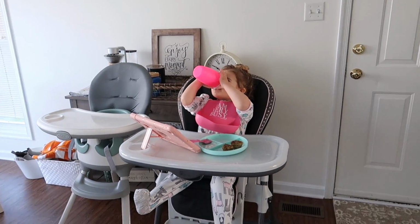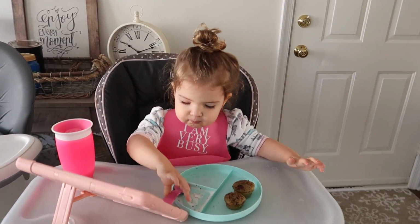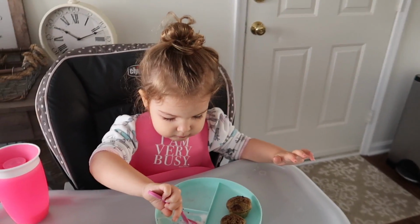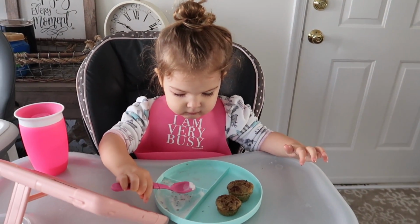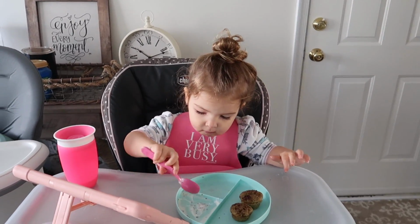Riley's over here having her breakfast. She's having some muffins and she just finished her yogurt. Her eye is looking a lot better today. It's her right eye, so you guys are looking on the left. That is swollen. I'm sure you guys can see it, but it is definitely looking a lot better today than it did the last couple days.